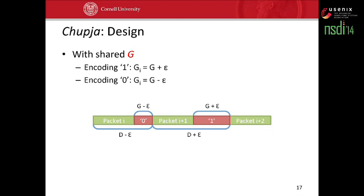So to be more specific, assuming that the sender and the receiver share the original interpacket gap G or original interpacket delay D, the sender can encode signal 1 by adding epsilon number of idle characters. In the same way, the sender can encode signal 0 by subtracting epsilon number of idle characters. And these interpacket gaps will be significantly perturbed by the network, and the receiver can now simply decode messages by counting the number of idle characters. If it is larger than G, then it's signal 1. And if it's smaller than G, then it's signal 0.